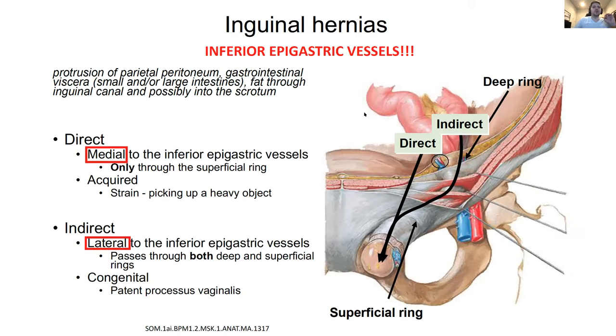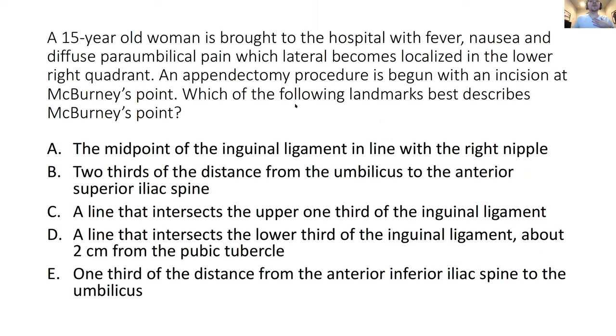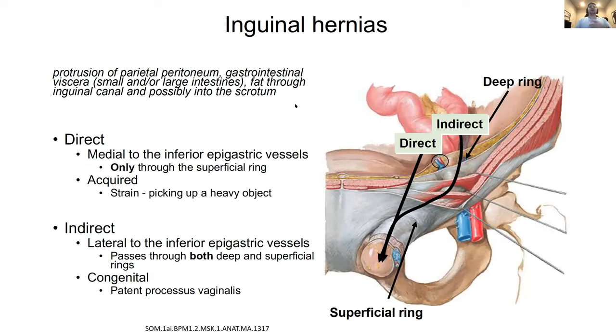What's super important is this: these inferior epigastric vessels. That's your line of demarcation, okay? So anything lateral to the inferior epigastric vessel is gonna be indirect. Anything medial to it is direct. Think of direct as a direct line of sight, right?